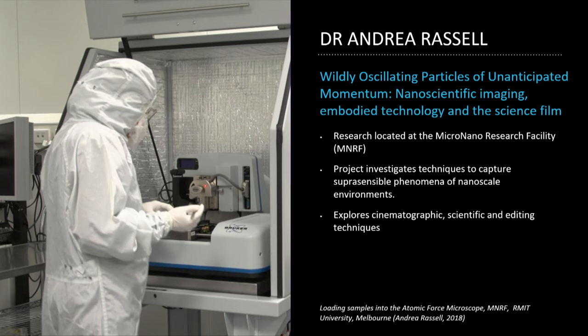And her creative practice, her research, was investigating film techniques to capture what she calls supra-sensible phenomena. So that's of nanoscale environments. And supra-sensible phenomena is that which cannot be perceived by the naked eye without some form of technological mediation via instrumentation, hardware and software.